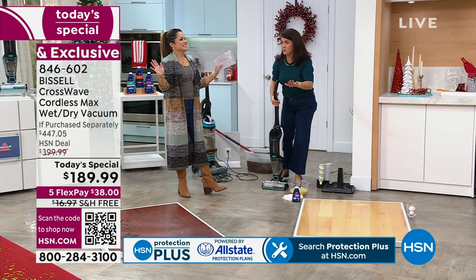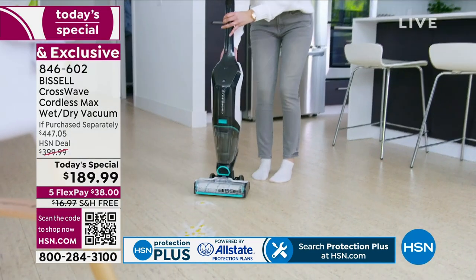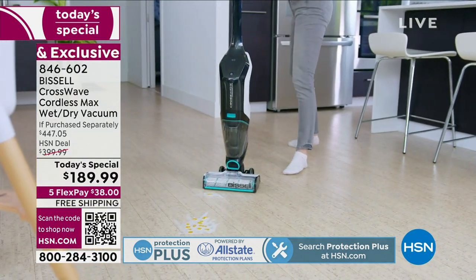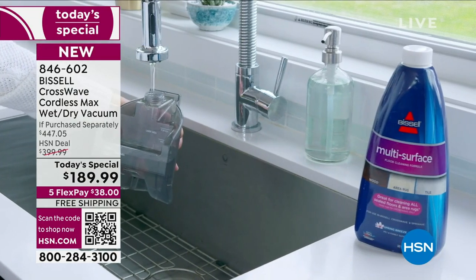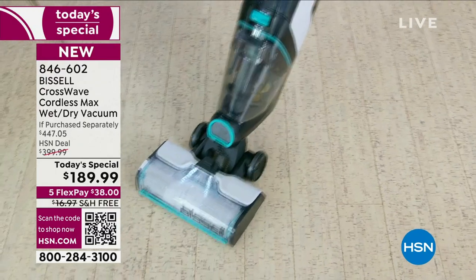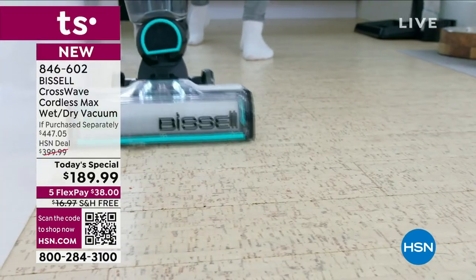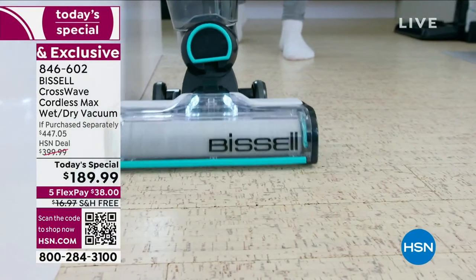And we're giving you 4 brush rolls today. So we have doubled the amount of brush rolls you're getting. We've tripled the number of bottles you normally receive from 2 to 6. You get 2 filters. You're also receiving that docking station where you can charge it, you can do the self-cleaning, but just the CrossWave Cordless Max alone.